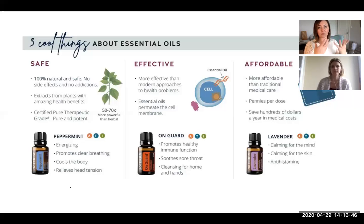So when you go to your doctor and you have a bacterial infection, typically your physician will prescribe an antibiotic to you, right? And you'll take that antibiotic anywhere between 7 to 10 days, and you will get results typically. It will work. It'll do what it's meant to do, but it will also offer you some side effects that you might not be interested in.